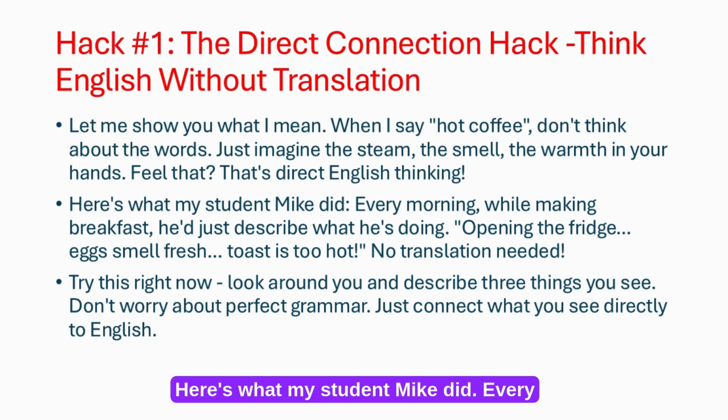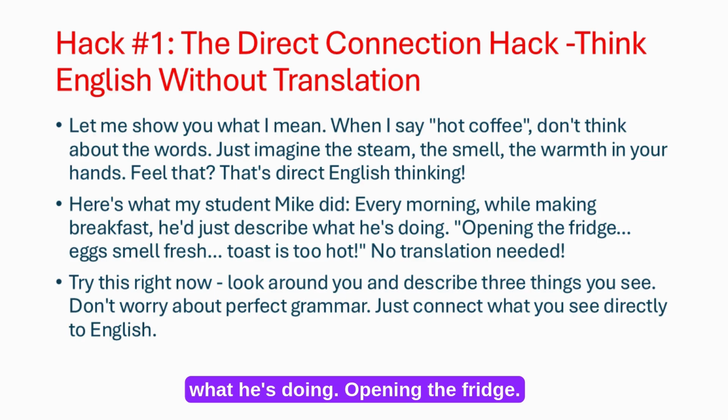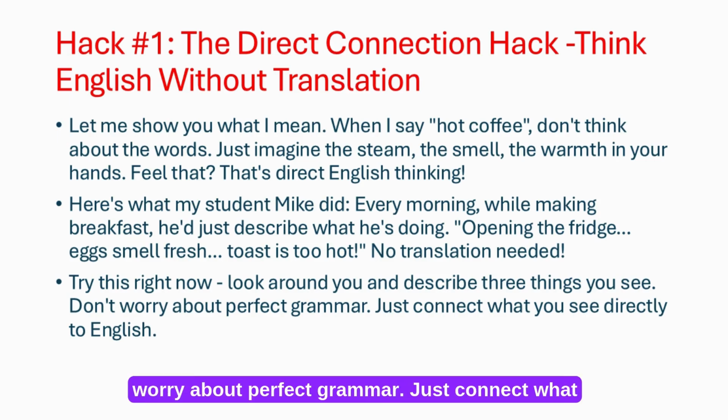Here's what my student Mike did. Every morning, while making breakfast, he'd just describe what he's doing. Opening the fridge. Eggs smell fresh. Toast is too hot. No translation needed. Try this right now and look around you and describe 3 things you see. Don't worry about perfect grammar. Just connect what you see directly to English.